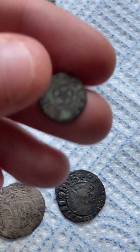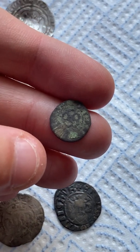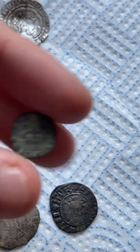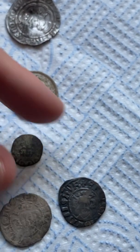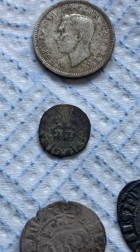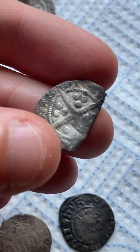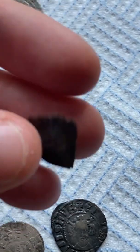I've never found one of these before. This was last year, one of the digs I went on. Lovely find. Early 17th century. This one is probably a Henry or possibly a Richard, but the bust is very hard to make out.